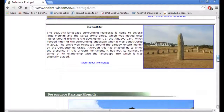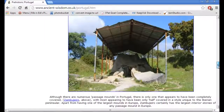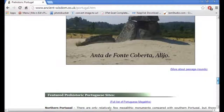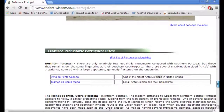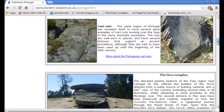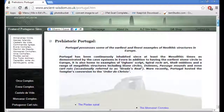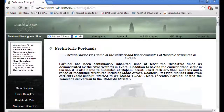They actually flooded a valley with a dam near here, and they submerged several other ancient sites. More destruction of our history. Either that or they are attempting to hide it. And you can check this website. I mean, this is just amazing. The size of these megaliths is just astounding. Could not have been created by a man. And I could barely find information on these things. Wikipedia tends to overlook many of these. And so I did find this site, ancientwisdom.co.uk, Portugal.